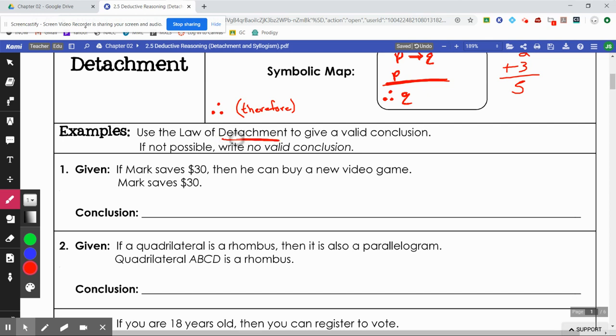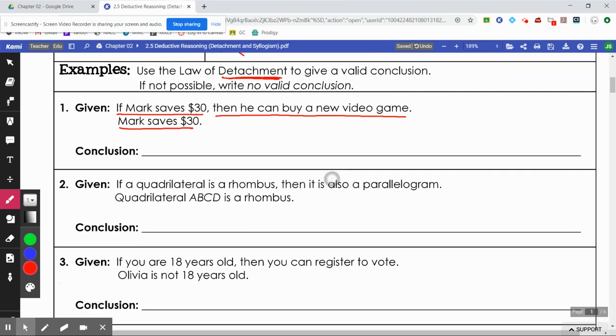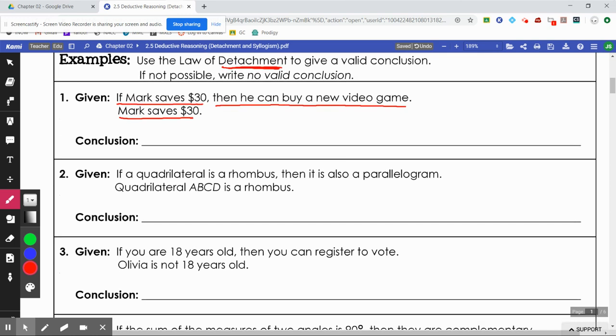This is again called the law of detachment. Use the law of detachment to give a valid conclusion. If it is not possible, write no valid conclusion. So if we know that if Mark saves $30, then he can buy a new video game. Mark saves $30. Therefore, what is our conclusion? We know since he saved $30, he can buy a new game. That's it.